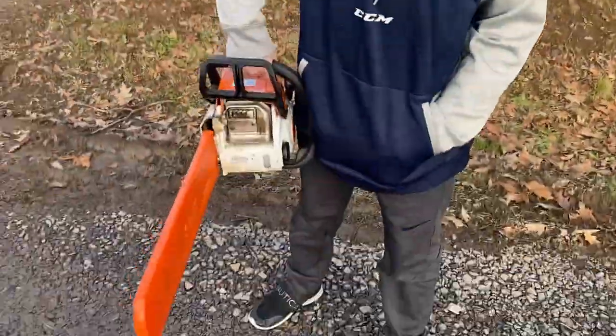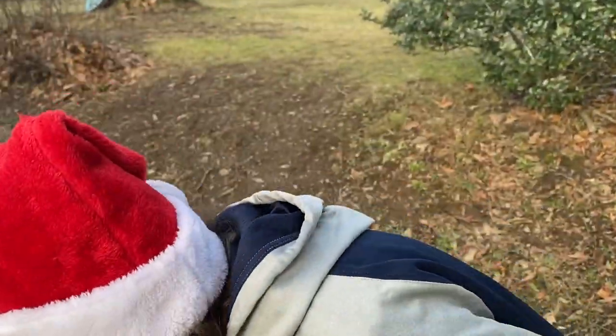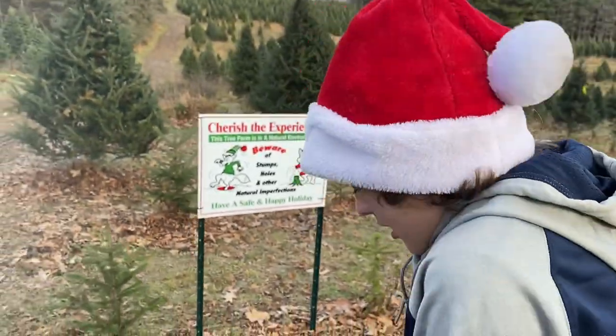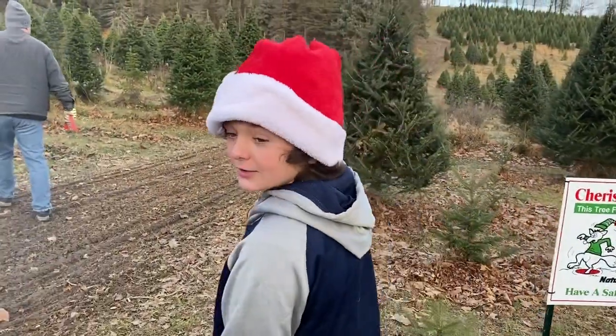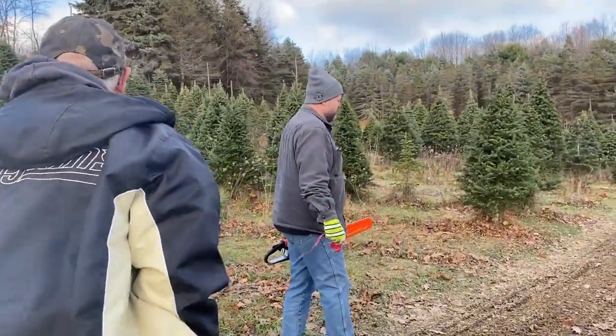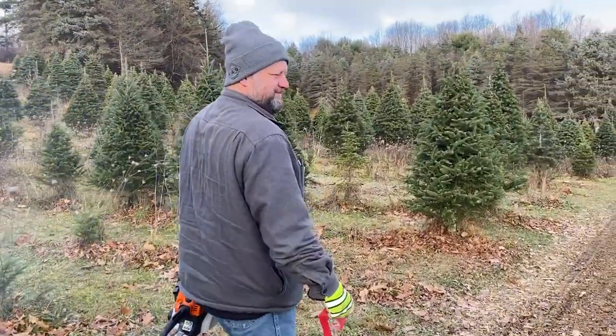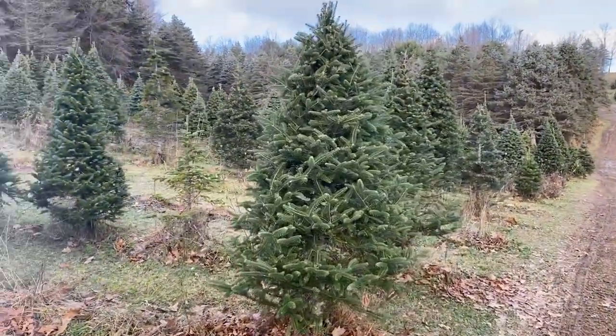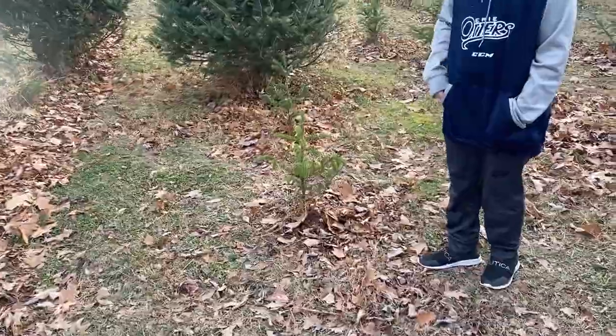You going to cut one down this year yourself? Yeah. Are you? This doesn't feel right. Pick it up. I don't know where we're going. All right, let the tree hunting begin. Okay. Where? Skinny ones. You find one already? I need a long needle. I still need it to be like 7 feet, though. Yeah. That's a Charlie Brown tree.